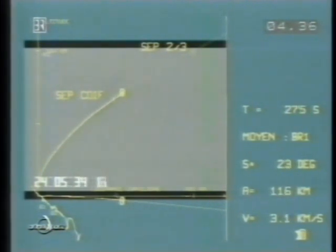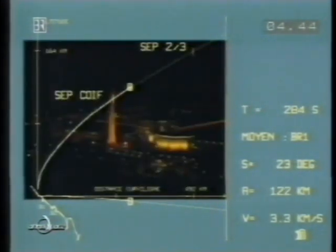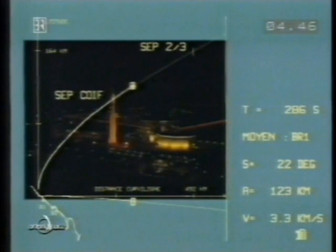Séparation coiffe. And there it was, separation of the fairing. We economize, we lighten our launcher by some 100 kilograms. By 700 kilograms, actually. Les paramètres sont normaux. All parameters good.